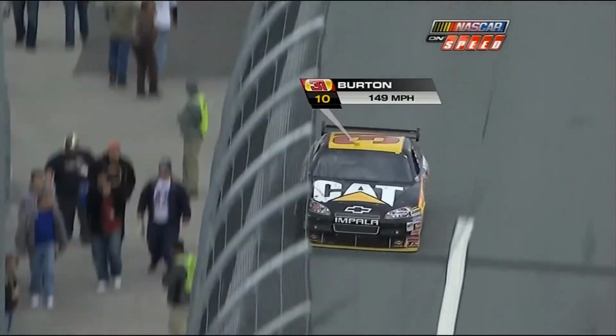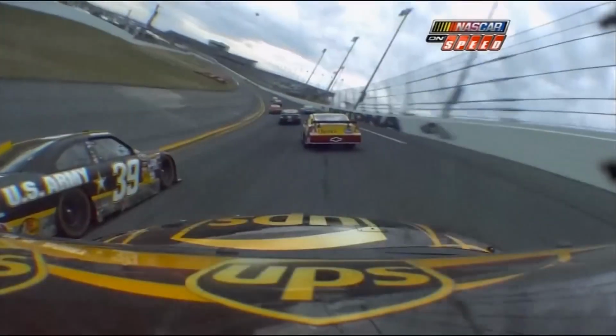The camber, when you lean the tire in, it'll make the car turn through the corner. But now what's interesting? Trouble.